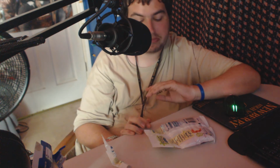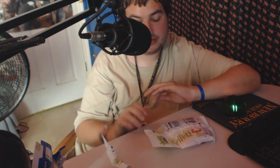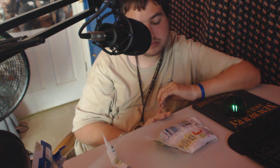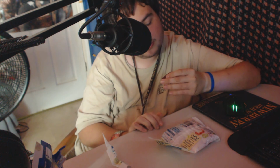Hmm. I think that was a cherry. Here's a little one. I think this is lemon or lime or banana. I don't know which one. Oh, it could be Sprite. Here's another shape. But people are looking, wanting to look.